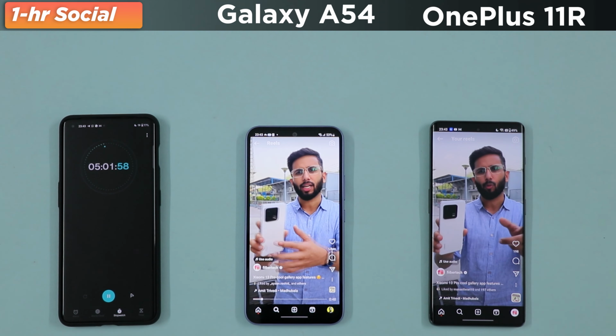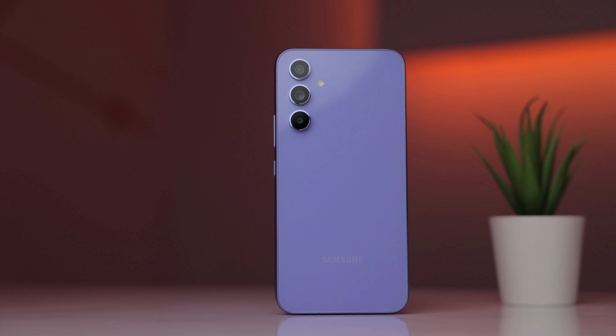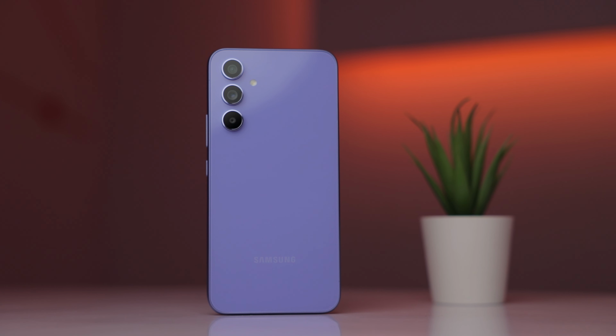Long story short, the Galaxy A54 and the OnePlus 11R are priced very close, but honestly, for the kind of high-end hardware that you are getting on the OnePlus 11R, the phone is absolutely justified for its asking price. As for the Galaxy A54, see, the phone is pretty good in its own right and is a solid choice for anyone who wants to have the flagship Samsung experience in the mid-range segment. However, the pricing of the A54 could have been tighter here for sure.